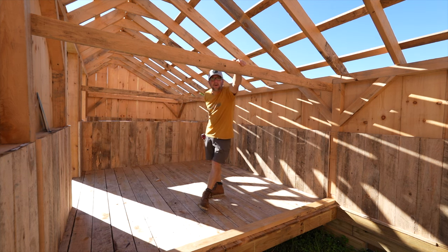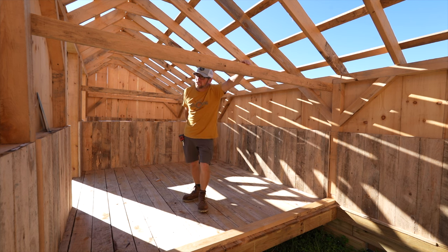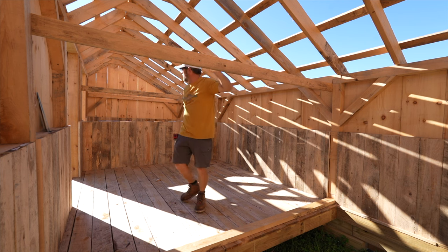All right, let's take this 2x4 down before I whack my head on it. I'm pretty sure this is the one that Gina whacked her head on, like just square right into it the day after she said, don't walk into that. Yeah, she did.